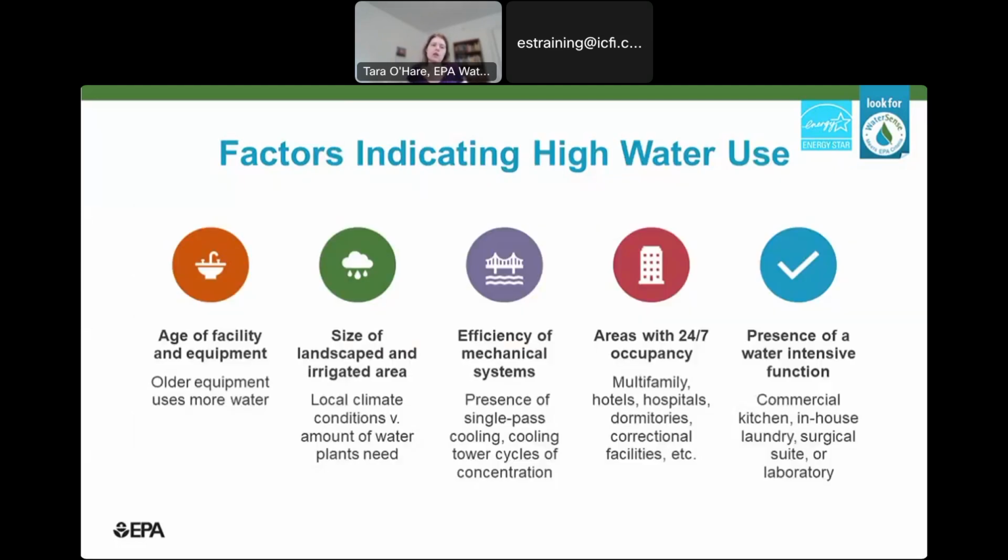There are a couple of factors that indicate high water use and can be a proxy for places where you want to take a closer look at water use to figure out what's going on. As I mentioned, the age of the facility really affects the water usage, because the older the facility, the older equipment uses more water. Almost across the board, the newer the fixture or piece of equipment, the more efficient it's going to be. And also, as I mentioned before, the size of your landscape and your irrigated area are really going to affect your outdoor water use significantly. Local climate conditions play off of how much water is needed by the plant, and that determines how much water is needed to keep those plants alive. So you want to look for areas where you can get plants that are hardier and will need less water over time as well.